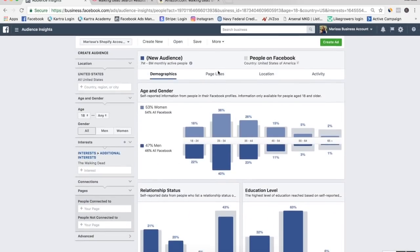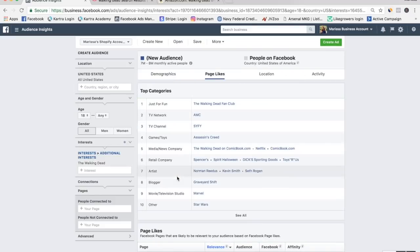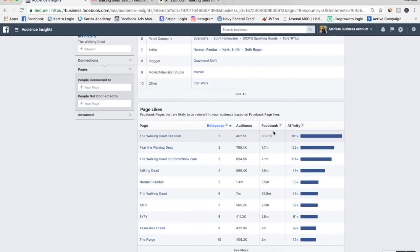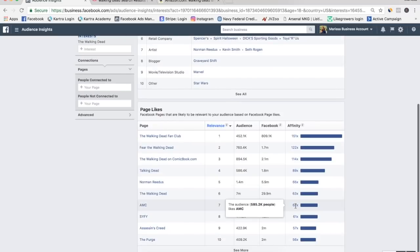Also, where I like to do a lot of my research is when we come to page likes. What I like to do is understand what the interests are that are the most relatable to The Walking Dead. The way I can do that is when I come here to page likes, you come to these interests and take a look at the affinity score and the size of this audience on Facebook. For example, the Walking Dead fan club has the highest affinity to The Walking Dead because it has a score of 151. I like to look for affinity scores of at least 80 to 100, which is great. Anything over 100 is excellent.